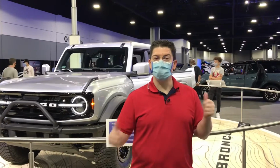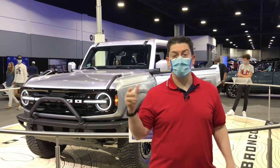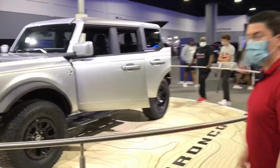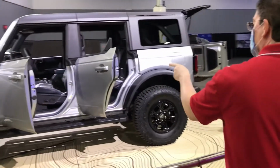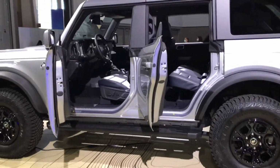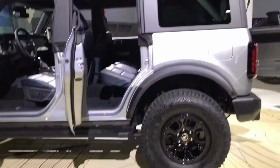All right, due to the background noise, I'll take you on a walkthrough of this 2021 Ford Bronco Outer Banks edition. So let's walk around here, and one of the first things that you're going to see are these big black running boards. You're going to see those fat tires on those glossy black wheels. Silver paint really pops. Looking at those doors, they don't go all the way to the roof of the vehicle because, as we all know, the roof is removable on these Ford Broncos, and we'll talk about the roof a little bit in a minute.